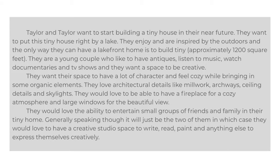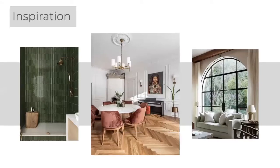They want to make sure that they have large windows to show off their beautiful view, and they would love the ability to entertain groups of friends and family in their home, but generally speaking, it will just be the two of them, in which they would love an area to have a creative studio and be able to express themselves. So these are the inspiration pictures that they gave me.